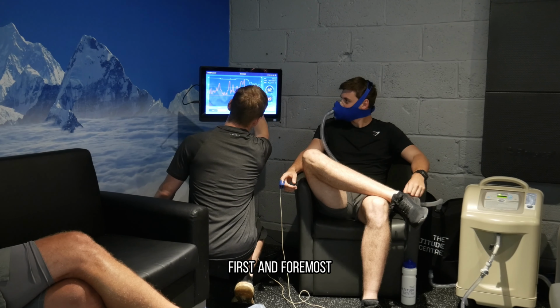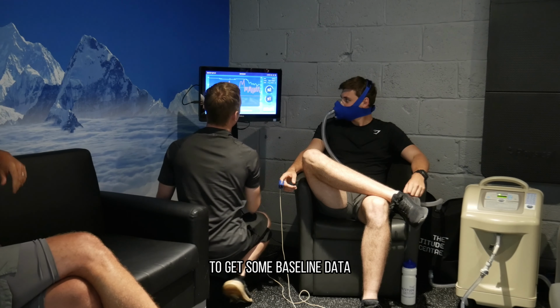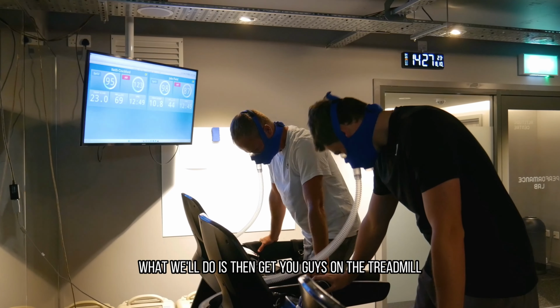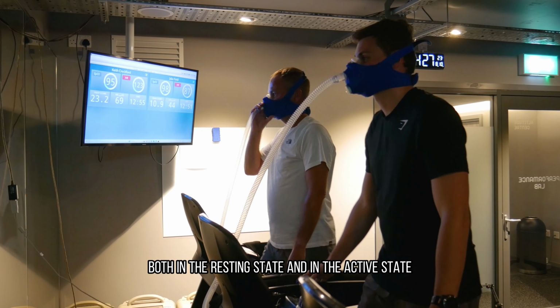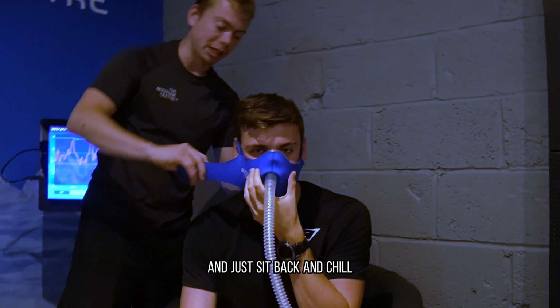After that, we'll put people through some passive testing first and foremost. So we look at the resting, the recovering and the sleeping side of things to get some baseline data. And then afterwards, we'll get you guys on the treadmill and do some active testing as well. The aim of it is to get a full-blooded, well-rounded picture of a climber, both in the resting state and in the active state. That goes from there, and just sit back and chill.